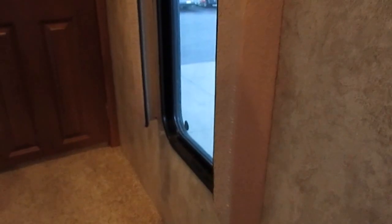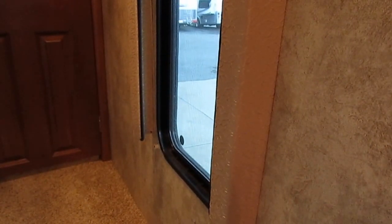And you don't even have to step outside, folks. Now, that's what I love about the power awnings. And just like that, your awning is up. No worries.